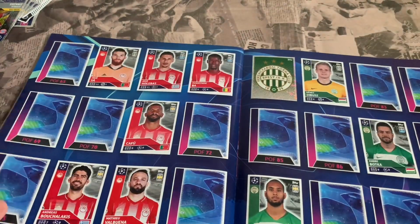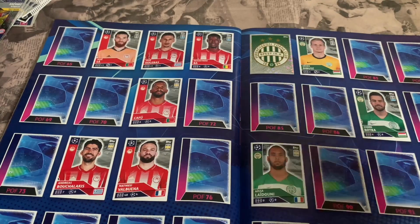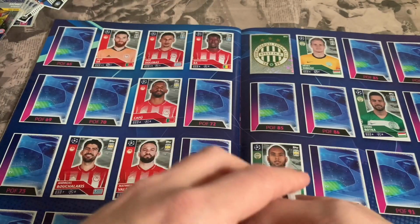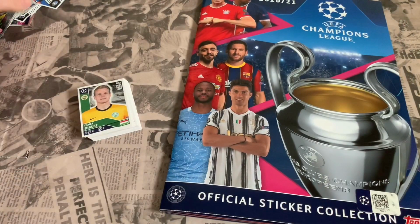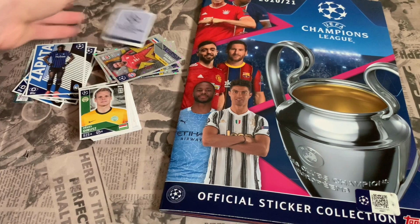So there we go. Not many, as I said, a lot of swaps from this one, guys. So this is our pile of swaps to go with our already massive pile that we do have. So yeah, we've got loads in there. As I said, anyone that's got any swaps, let me know down in the comments, hit me up on Instagram, send us a DM, and we'll arrange some swaps. We'll try and get these collections completed.